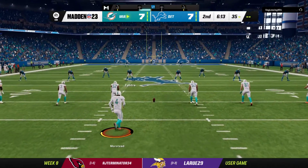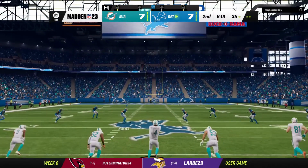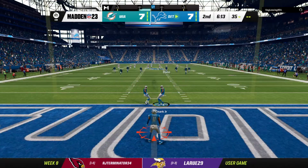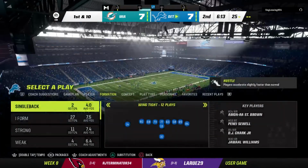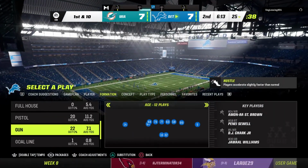So all even at 7 now as they kick it away. No run back here for Raymond. This will be a touchback.